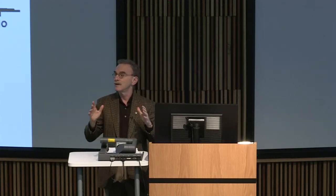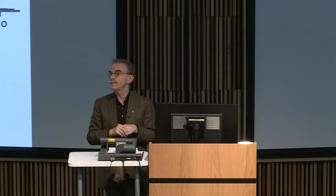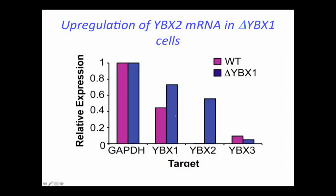And there's maybe a reason for it. It turns out that when you knock out YBX1, there are two other paralogs called YBX2 and 3. They're normally dormant in these cells. But if you knock out YBX1, the cells ramp up the transcription of the YBX2 gene, and that may, at some level, compensate for the absence of YBX1. Here is a messenger RNA analysis showing you that the YBX1 null cell, in a vain effort to produce this defective protein, actually makes more of the mutant messenger RNA.